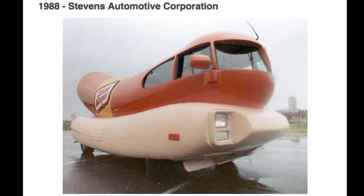It sported Thunderbird taillights, and these hot dogs had microwave ovens, refrigerators, cellular telephones, and stereo systems. They later created 4 more that would tour Japan and Spain.